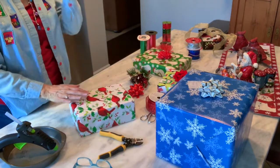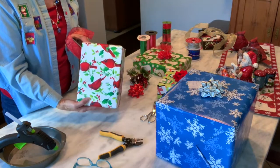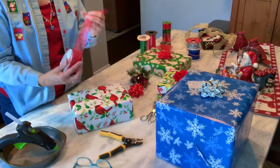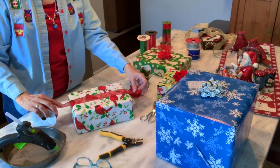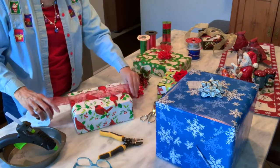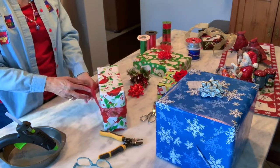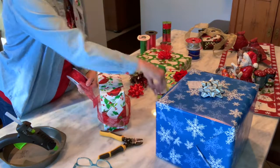The first thing I'm going to do, this is a cardinal design wrapping paper, and I'm going to add some ribbon to it. The way I'm going to do this is I'm going to measure it around the box and cut off a piece.